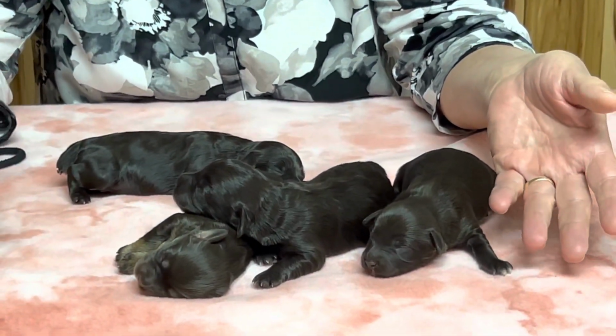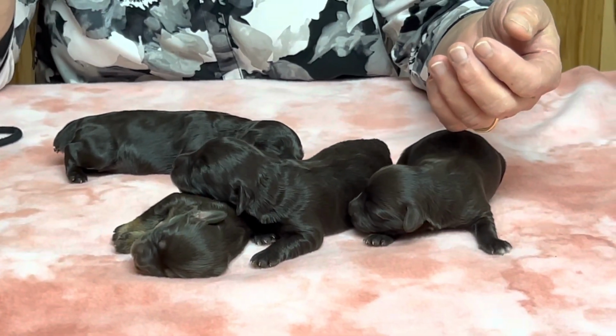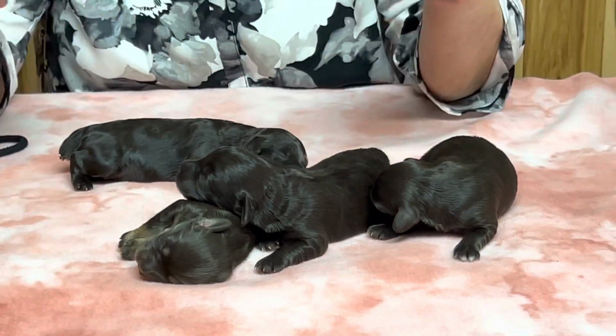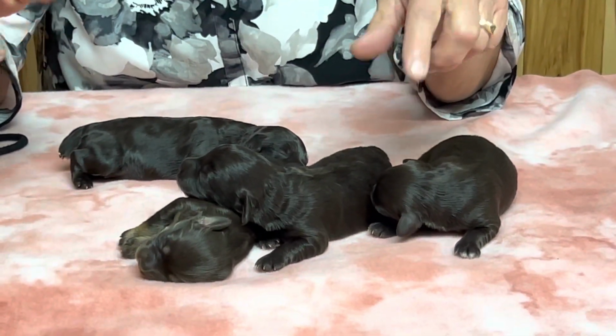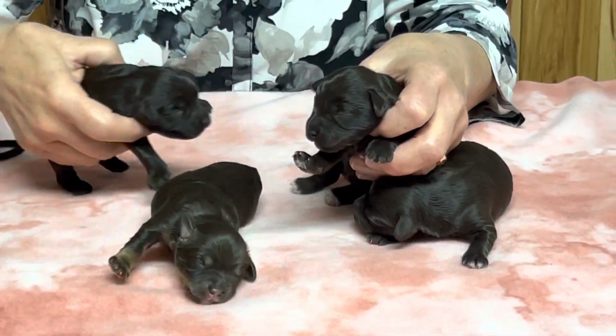And they may not go 16 pounds, but I'd rather tell you that they would and then they don't. This female and this male have bigger skulls than the other puppies, which usually is also a determination a little bit of how big they're gonna be.